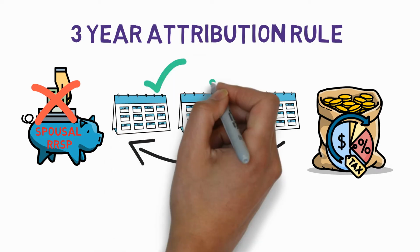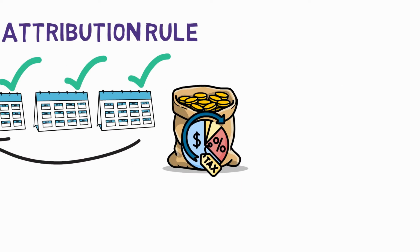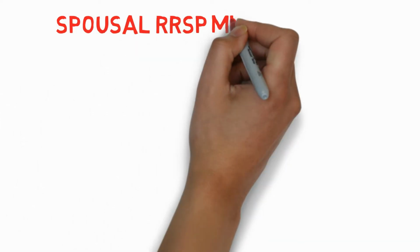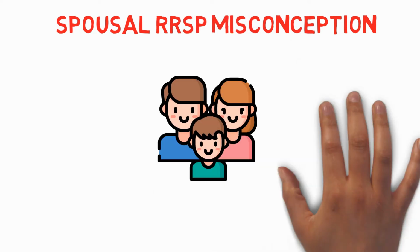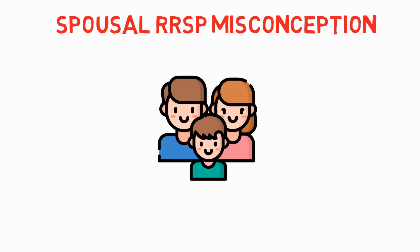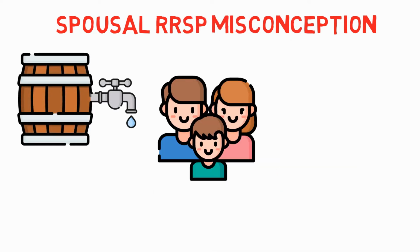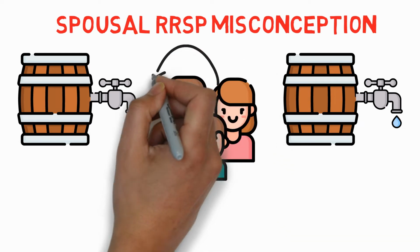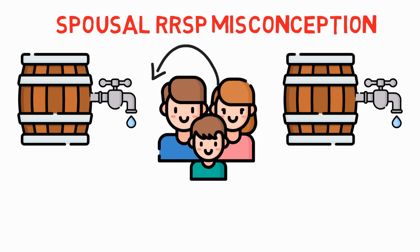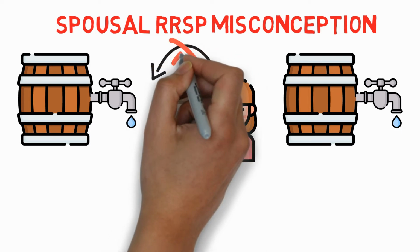And note that this rule is based on the calendar years. A common misconception regarding spousal RRSP is that people tend to think the contributing person can also use the contribution room of the other spouse. Like the husband used up all his RRSP room and he thought by opening a spousal RRSP, he can borrow his wife's RRSP room to further lower his taxable income. And this is simply not the case.